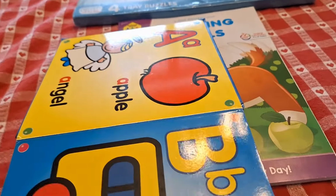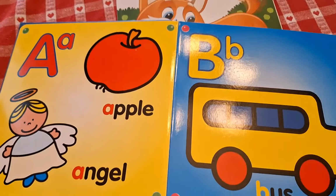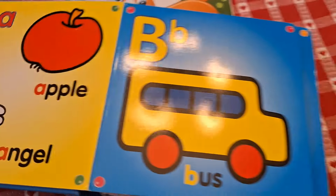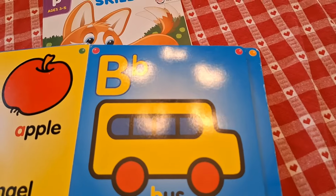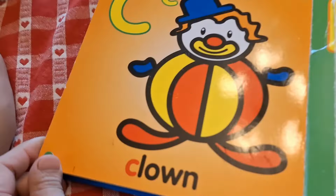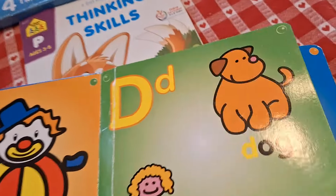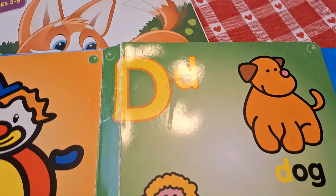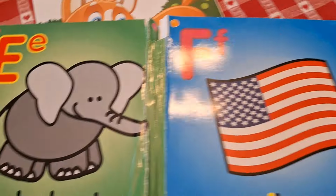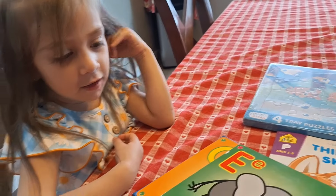A is for apple. I'll try to do it this way so that you guys can see. Apple. Angel. B is for bus. C is for clown. D is for dog and doll. E is for elephant. Good job. F is for flag.